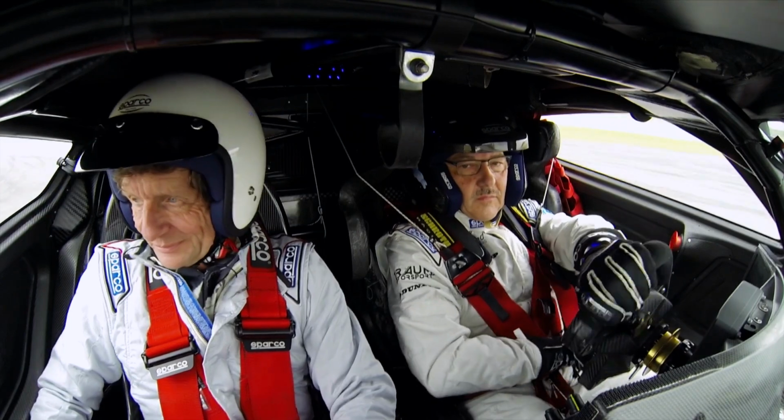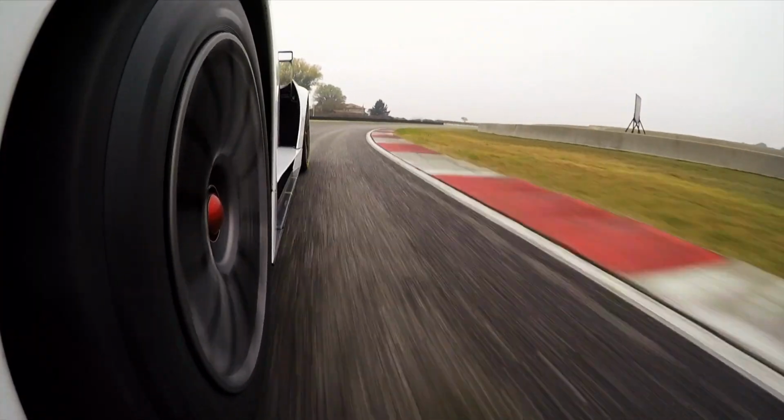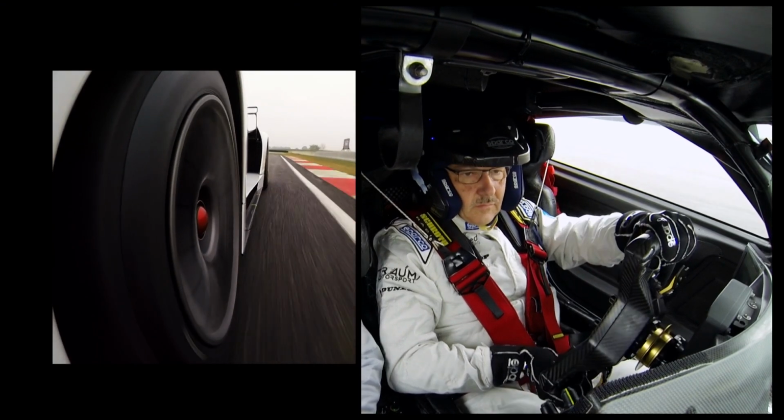This car is an exercise in very, very high technology. Even calling it a car is sort of a misnomer. I mean, it's fully aerodynamic. Every part of the car has a function as far as the aerodynamics of the car is concerned. Every part of the car is concerned with getting the power from the engine to the tires and keeping the grip on the track. It's absolutely superb.